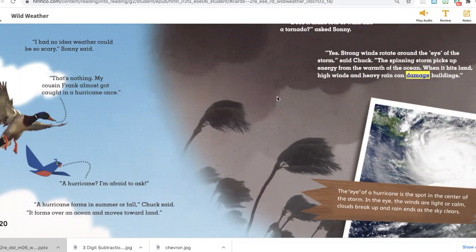So, why must a hurricane form over the ocean? That's right, it gets energy from the warmth of the ocean water. That energy makes the winds around the eyes spin.